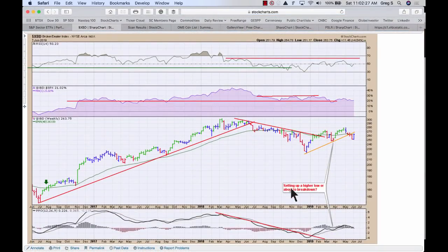The Canadian auto charts like Magna and Martinrea are testing long-term support levels, 3-year and 5-year. So if they bounce there, that's what you'd expect. If they don't bounce there, obviously that suggests really big problems.